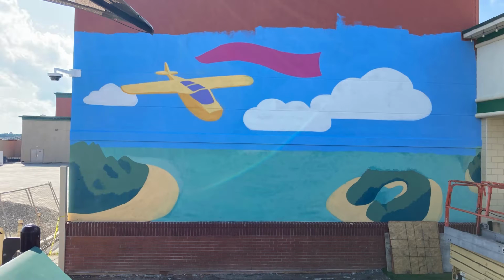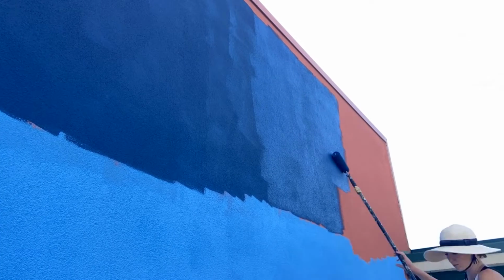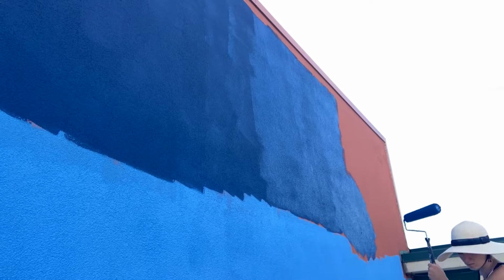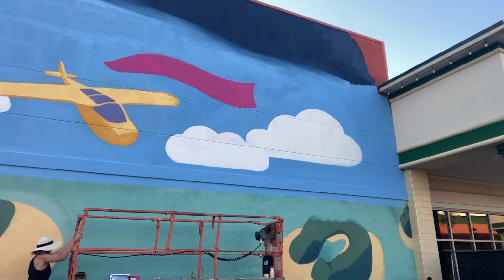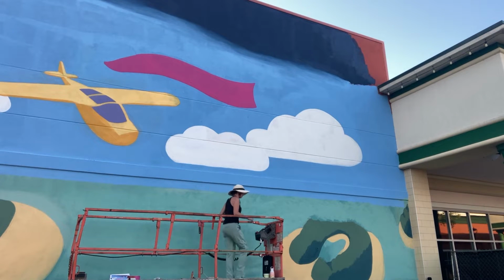And you can't tell here, but I'm pretty high up. It's pretty scary. I've got my long roller, so I'm trying to just roll up as much as I can. This is pretty close to as high as I can get here. So I didn't quite get to the top. Later I'll have to go up on the roof. Just for fun, I'll show you all how this works, just to give you a sense of how high up we are while working on this.